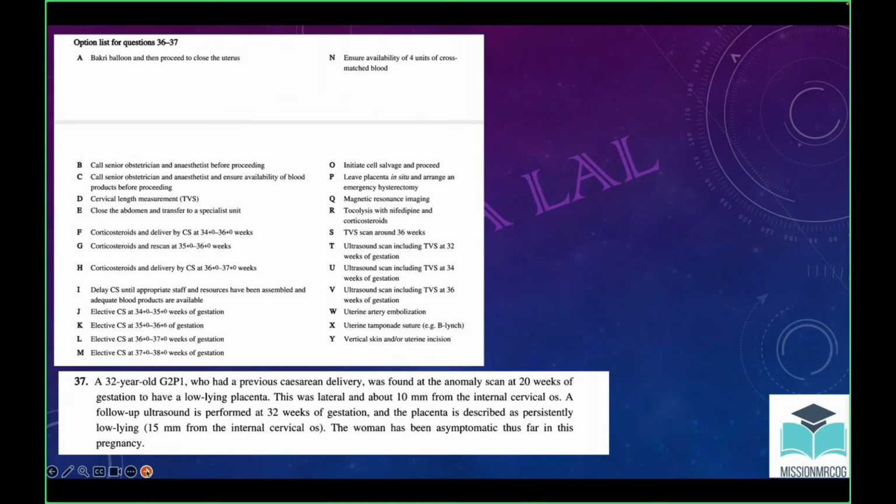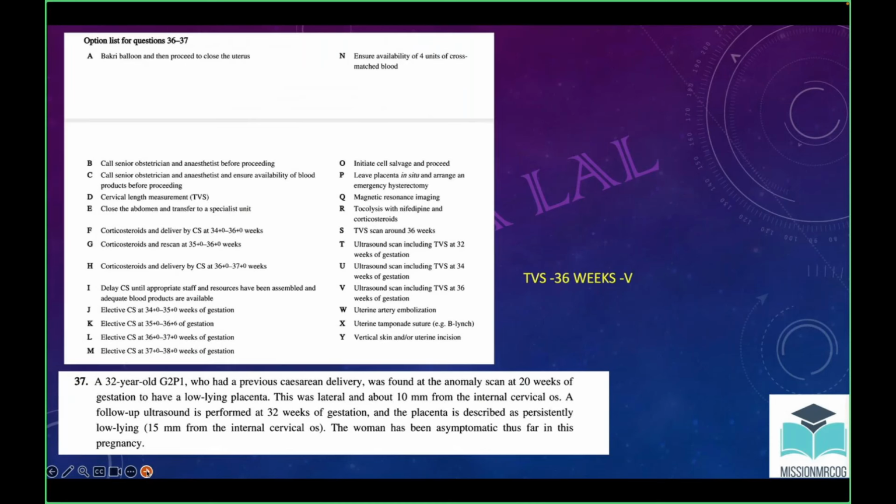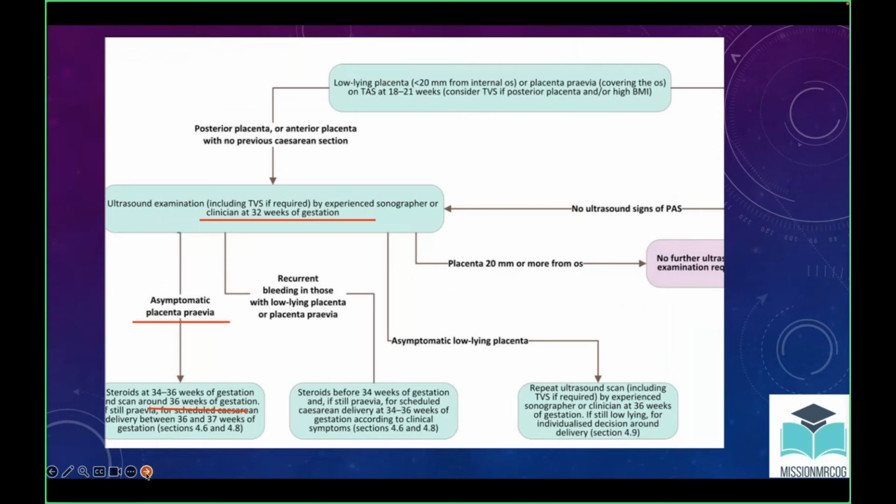So the patient is asymptomatic. So what to be done? Before delivery, what will you want to know? Again, at 36 weeks, USG. Yes. You will do it at 36 weeks because the patient is asymptomatic. Redo the TVS at 36 weeks. If the placental position changes, consider vaginal birth. So this is the chart.